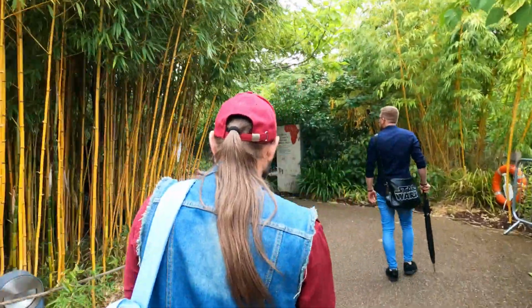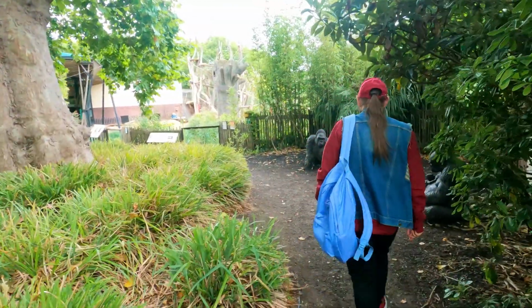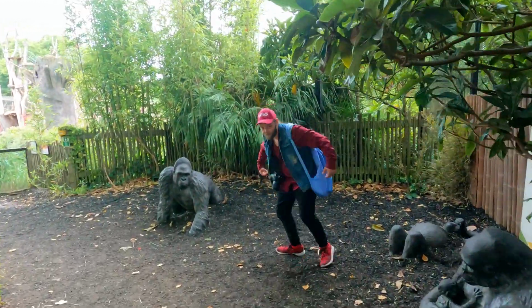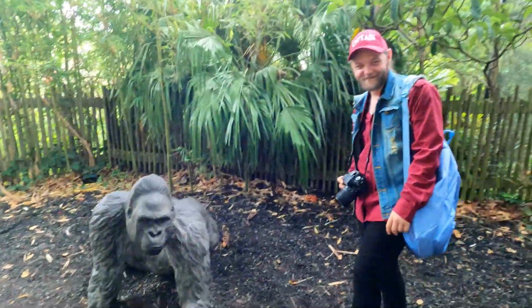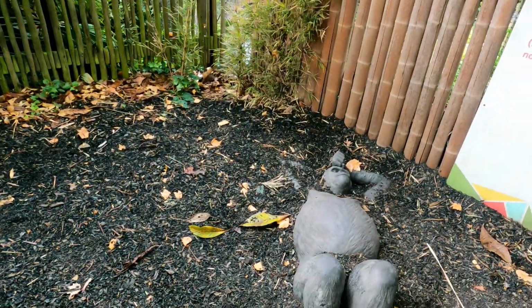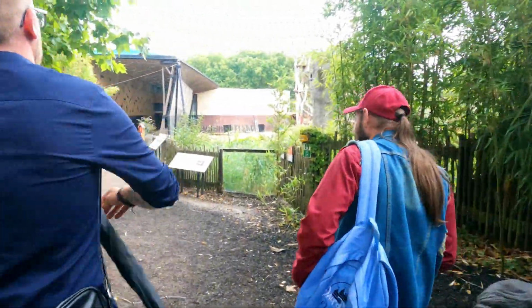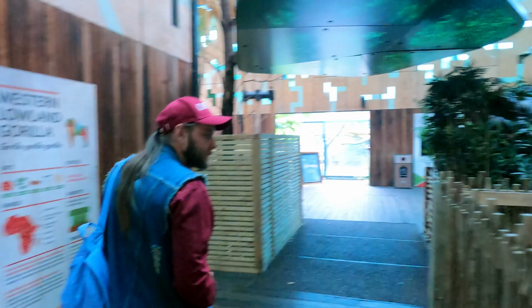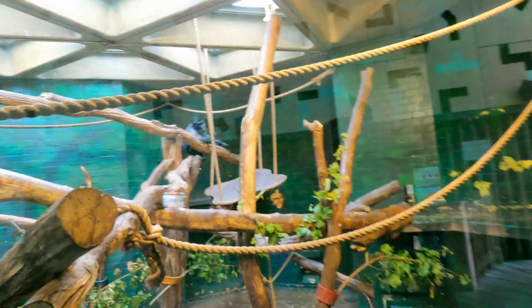The gorilla kingdom. I want to see your best gorilla pose on the count of three. One, two, three. That's a perfect gorilla. Oh, I think this one's even better. Oh, down at the beach. Bit of sunbathing. Nice. Can we see him? Gorilla kingdom. Unfortunately, the gorillas weren't out today. Look at that guy.